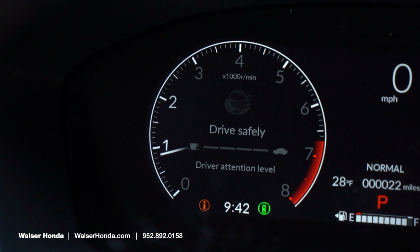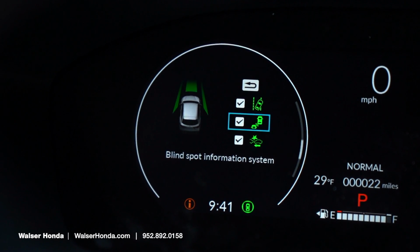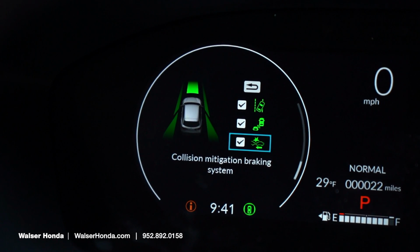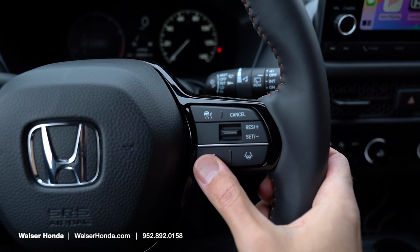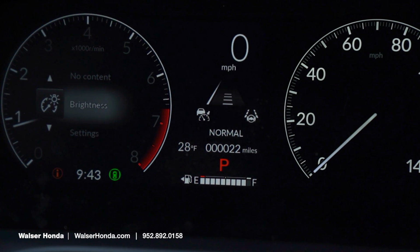So with Honda Safety Sense, you've got things like blind spot monitoring. This one also is going to have the road departure mitigation, the blind spot, like I said, and then the collision mitigation braking system, along with the adaptive cruise control. So that's cool. You can set that right here on the steering wheel. It's going to keep 4, 3, 2, 1 car distance lengths ahead of you. And if you're doing a lot of highway driving or city driving even, that is a pretty cool safety feature that can kind of take a load off when you're eating up a lot of miles.